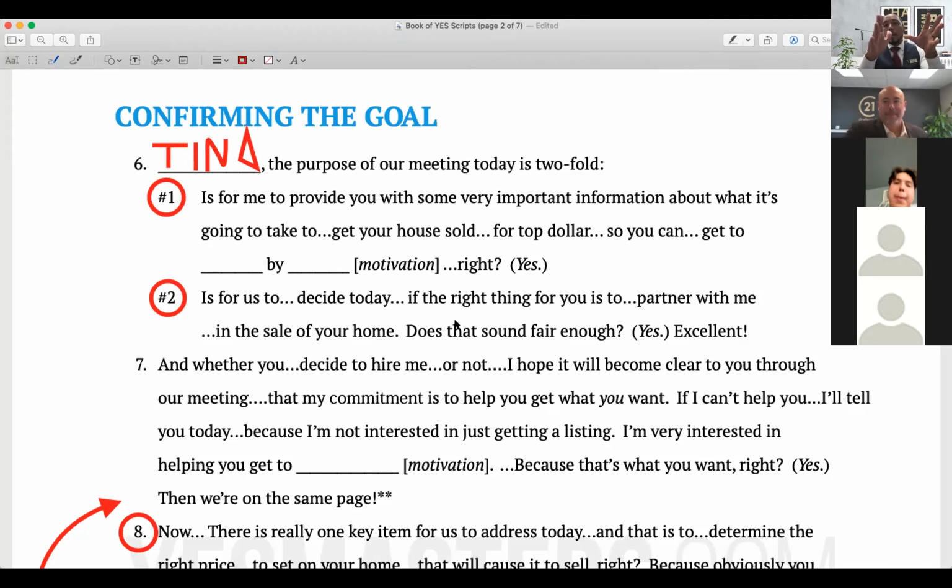The way that they frame this is, again, you continually reiterating to your prospective seller where it is they're going and why they're going there, reinforcing that in their mind so they don't forget. So very important for them to be able to get their home sold for top dollar, right? You're going to provide them the information to help them make that decision. Number two is for you to decide if the right thing to do is to partner with me on the sale of your home. And then you ask the question, does that sound fair enough?